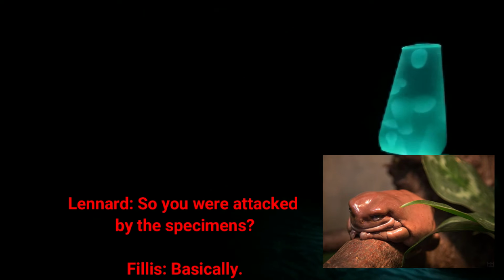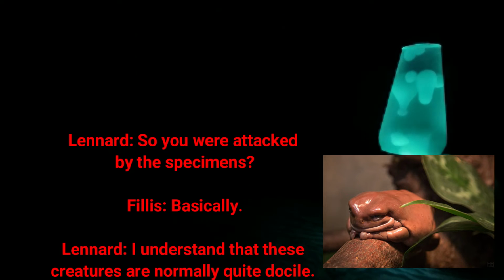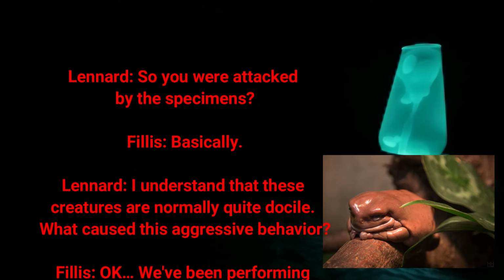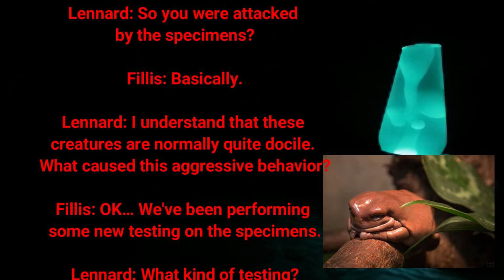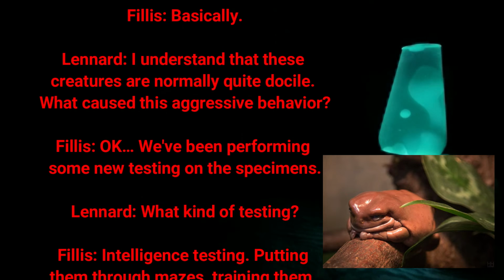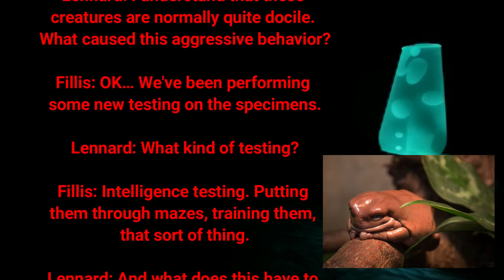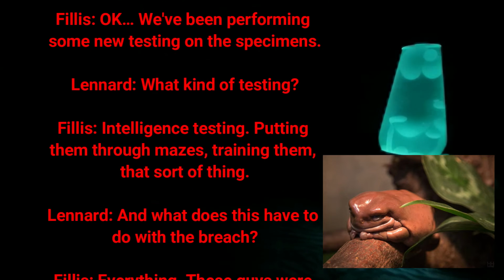Leonard: So you were attacked by the specimens? Phyllis: Basically. Leonard: I understand that these creatures are normally quite docile. What caused this aggressive behavior? Phyllis: Okay. We've been performing some new testing on the specimens. Leonard: What kind of testing? Phyllis: Intelligence testing. Putting them through mazes, training them, that sort of thing. Leonard: And what does this have to do with the breach?